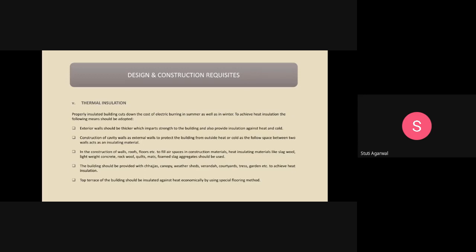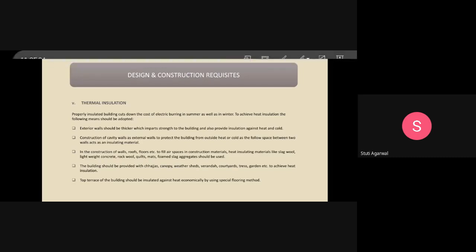Then thermal insulation. Thermal insulation means protection against heat transfer in the building. This works in both cases. For example, in a cold climate, we would want the warmth and heat of the heater or the radiator to stay inside the building and not seep outside. So we want to insulate the building for that. And in warmer climates, we don't want the external heat to come inside the building, so we insulate for that.